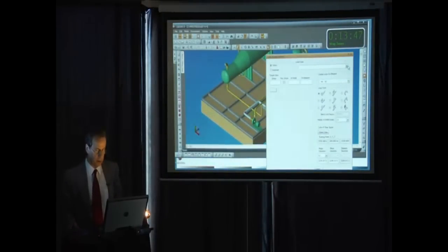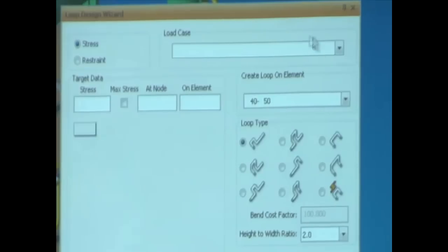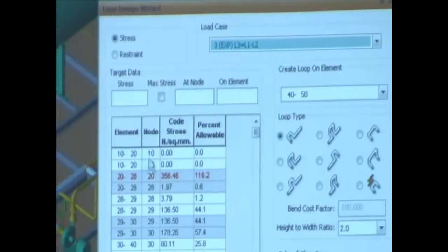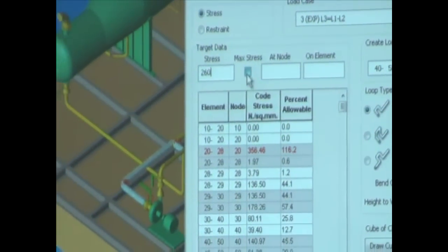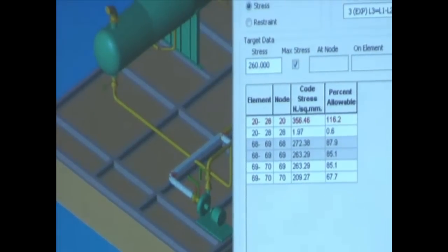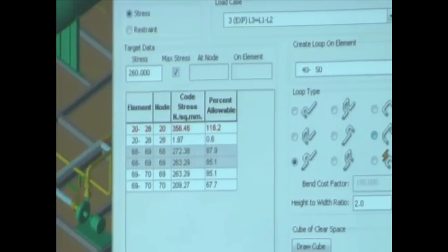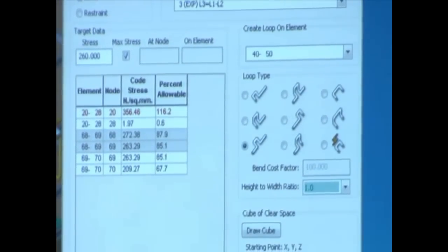Except now, in CAESAR II, we have a feature called the loop wizard, which automates this with artificial intelligence. So I'm going to come to my loop wizard, tell it I'd like to solve the expansion case. I'd like to maybe maximize the stress in my system at 260 megapascals. That's a bit below the allowable. I can tell it what type of loop I'd like, or CAESAR II will pick the most economical and safe one. I can pick my height to width ratio.